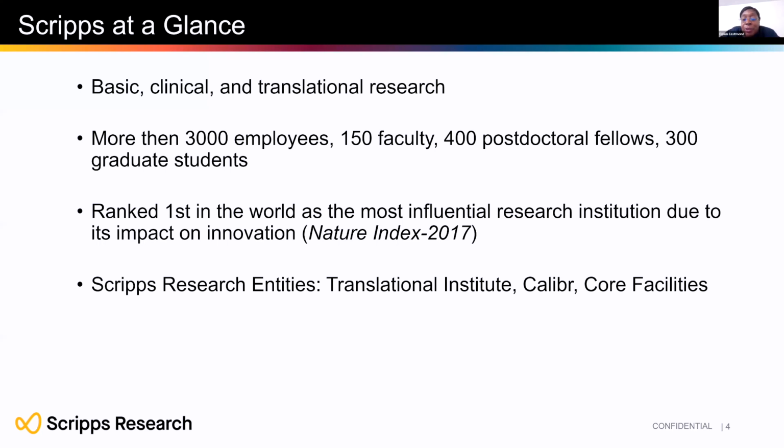We are ranked 1, or we were at the time in 2017, and really remain a huge influencer of research across the globe. This basically states that when you look at research publications in various journals, Scripps is the top research institution that is cited in those journals. So that is a really incredible honor, and we are thankful to have that.